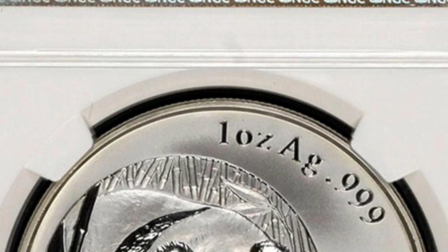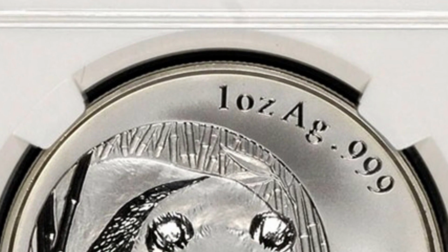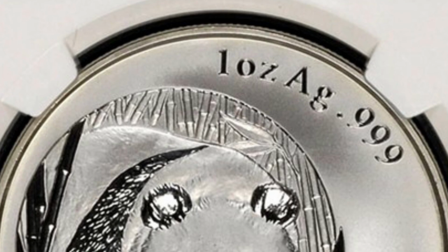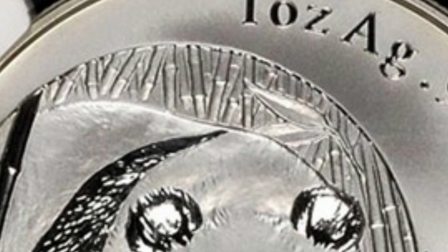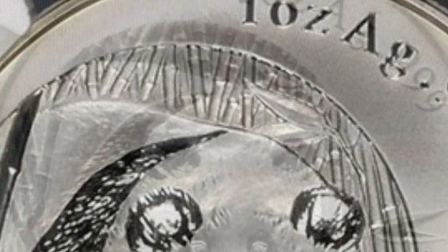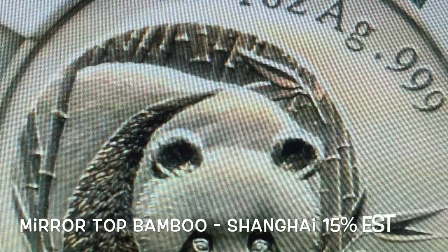The mintage for the 2003 was nominally 600,000 coins. However, a lot of the people who comment on these things seem to think that less than 600,000 coins were minted, but there are no precise numbers. And roughly 85% of the coins out there are the frosted bamboo, and the rarer one is the mirrored bamboo.